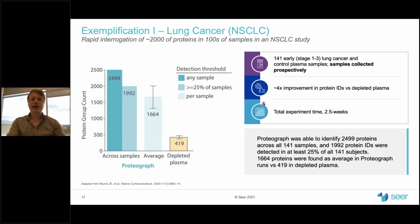Now, I'd like to give you a little bit of an insight into how we can use Seer Proteograph to identify new putative biomarkers in a clinical pilot study. Last year we published a paper where we investigated a cohort of 141 subjects composed of early NSCLC cases and healthy controls. This whole study was conducted within 2.5 weeks, from sample preparation to getting the mass spec data ready for analysis. Throughout the entire study, we quantified around 2,500 proteins with Seer Proteograph, compared to around 400 proteins using a conventional depletion approach.